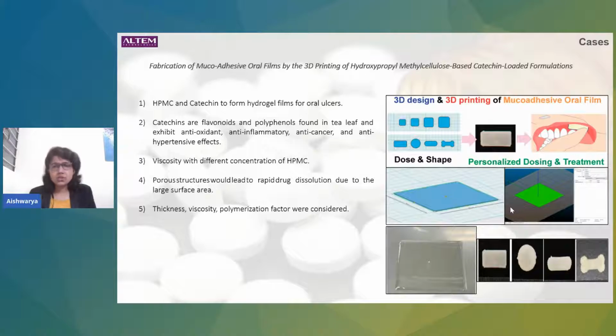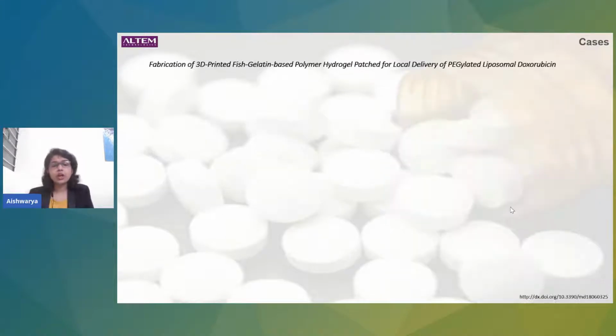So this is just a replacement to that, which is called an oral film, right? So it's a thin sheet of our hydrogel material. Here in this case, we are using hydroxypropyl methyl cellulose, right? And along with that, you have catechins which are used. Now, catechins are actually flavonoids. These are materials which are easily available, say in tea leaves and other antioxidant rich materials. So the main advantage of using such materials is that they have an anti-cancer property, anti-hypertensive effect, and also anti-inflammatory effect.